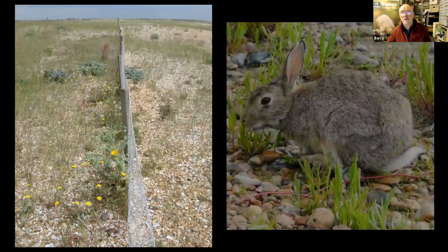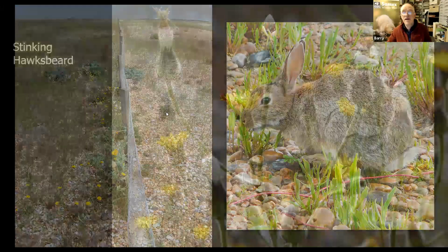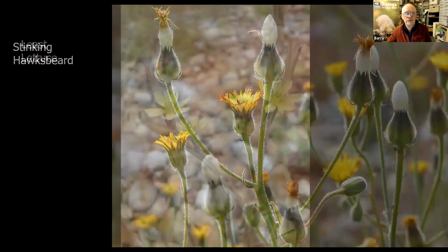So in the past, rabbits have had a big impact on our flowering plants, and we've constructed these fences to keep them away from the flowering plants. And it's been really successful in getting back stinking hawksbeard, a plant that was declared extinct in Britain in the 1980s, was reintroduced to Rye Harbour and Dungeness, and last year we had 30,000 plants.